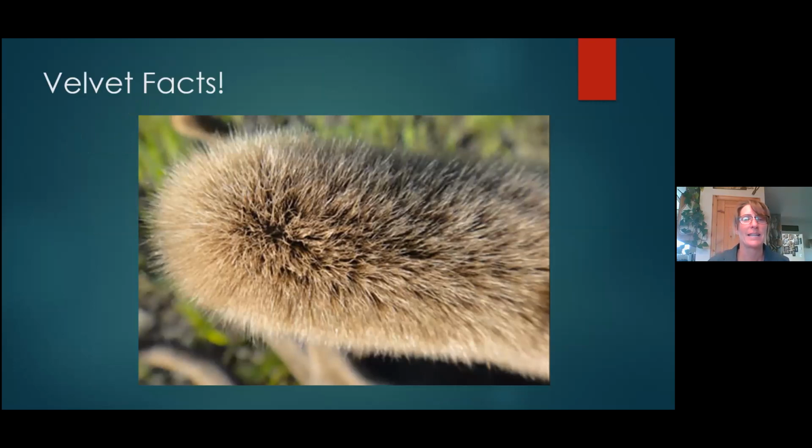All right, so our second poll: what is velvet used for? When it comes to the animal carrying it, the bull or the mule deer buck, what is velvet used for? Could it be used to make clothing? Nobody ever finds it to use it? Or to make homeopathic medicine and supplements? I'll give you a couple seconds to answer that question.